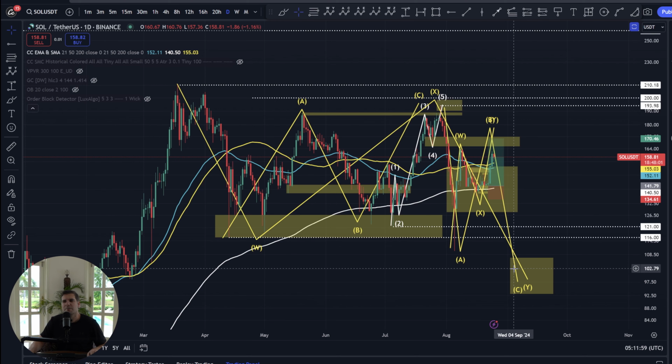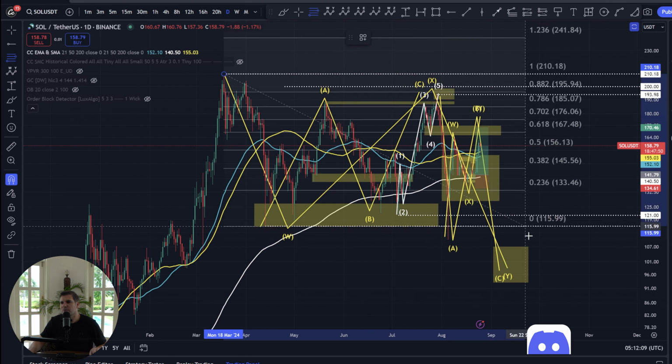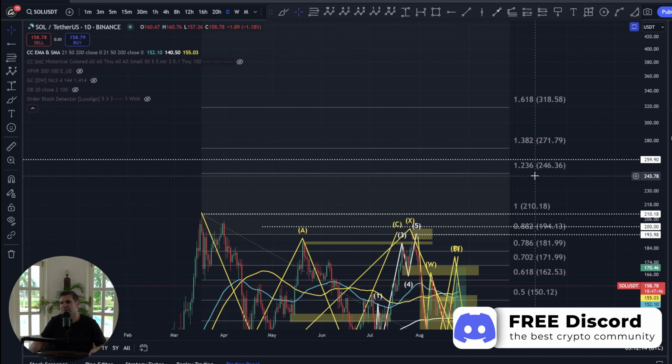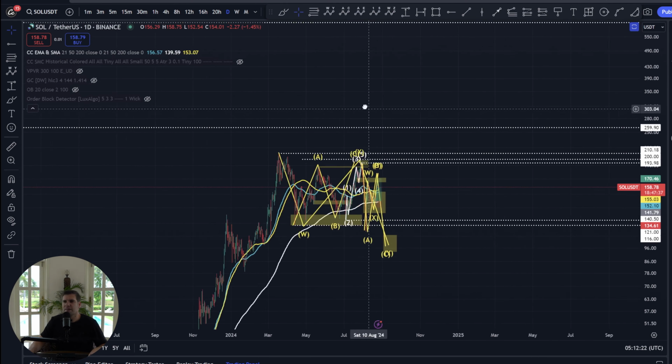Okay, Bitcoin's potentially still got a little bit more of a pull to the downside along with Solana here, but they're going to put us into great places for accumulation to finish off this structure and take us to those next levels, of which the next leg to the upside is going to be $246 to $316 in my opinion. Okay, and that's going to be a pretty great place to be. Now, it may overextend that, may do better.